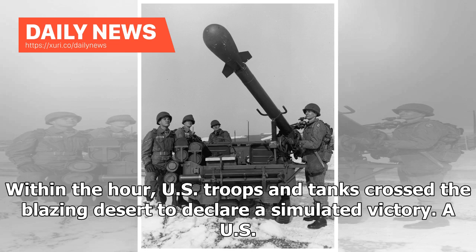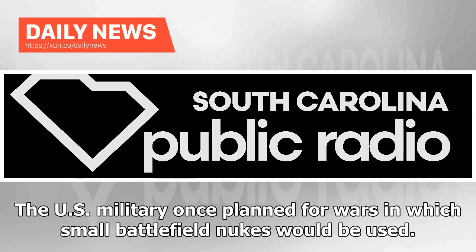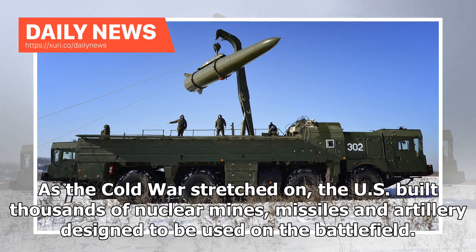A U.S. Army soldier operates a Davy Crockett battlefield nuclear weapon mounted on a jeep. The U.S. military once planned for wars in which small battlefield nukes would be used. Houlton Archive, Getty Images. Back then, that was how some imagined nuclear war would look: little nukes, used together with conventional weapons to overwhelm or hold back an adversary.